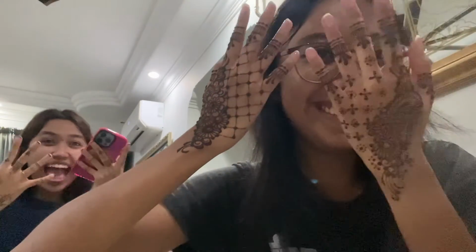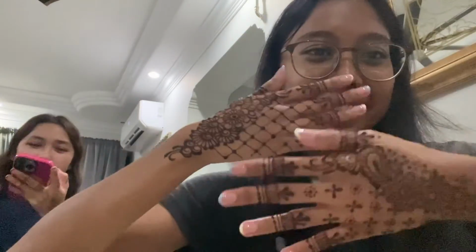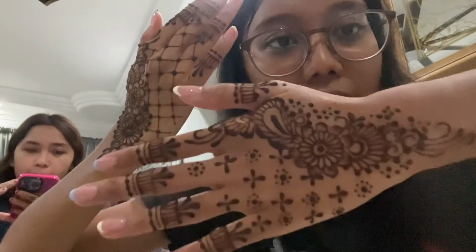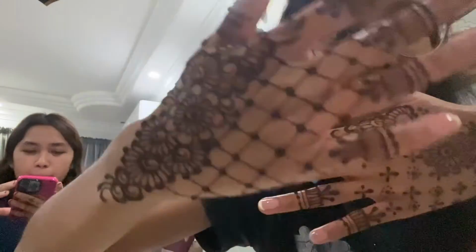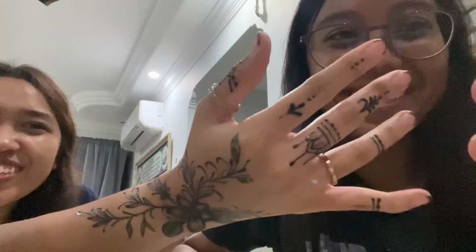Hey guys, so it's malam raya, 12 a.m. midnight, and we have a super last minute, very impromptu plan. We got Julie to do our henna again. It's mine. I did traditional one. Show yours. Mama also end up buying. I did a henna French tip. Cause I FOMO. Show yours.